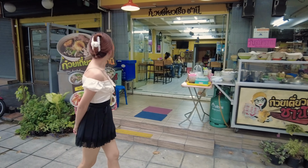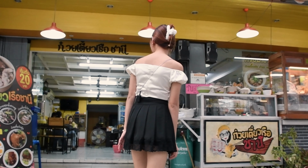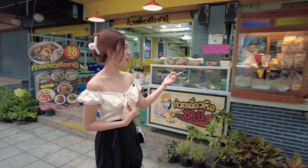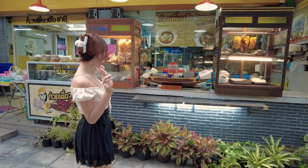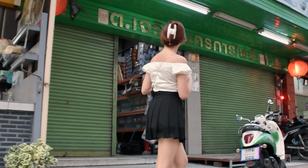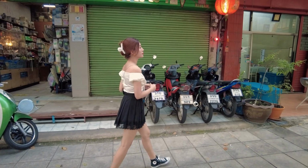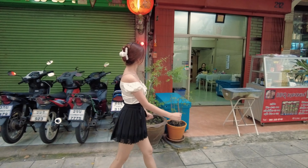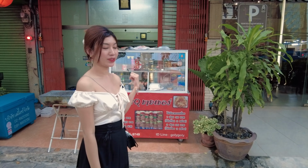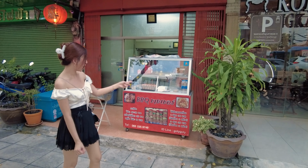And I think it's also a boat noodle shop. Yeah. It looks delicious, right? And pork skin. Yeah. Wow. This is a barbecue shop. Yeah. Pork, grilled pork, and omelette. I see.